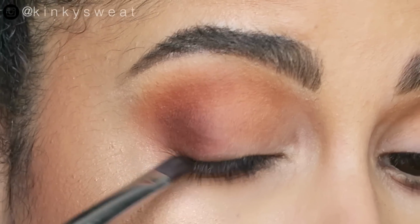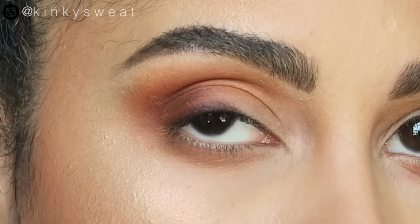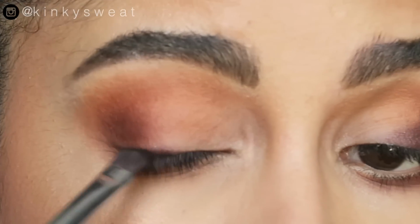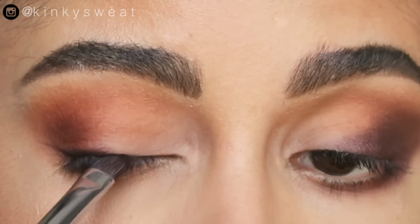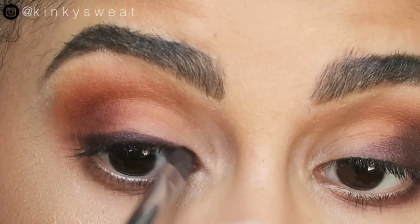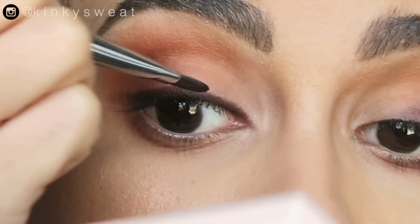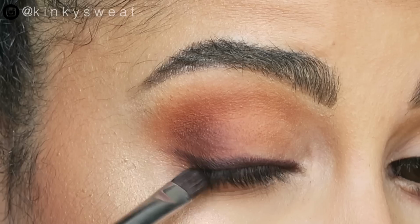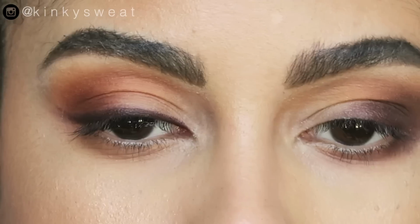Chikuhodo AF5, this is a synthetic flat, and I just want to see Deep Dive as like a liner situation. Instead of blending it on my outer V, maybe we could just pull it along the lash line. Oh, that's pretty. That has really good slide on the lash line, but it looks so rich on the lid. Creating a little bit of smoke here. Oh, that's pretty. What a lovely color.